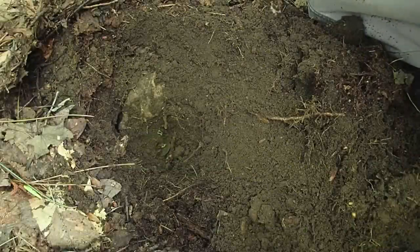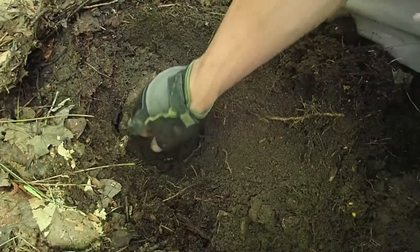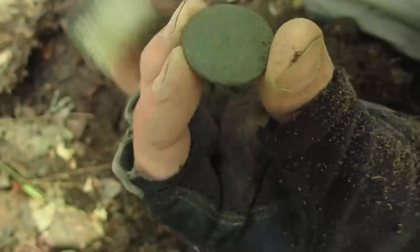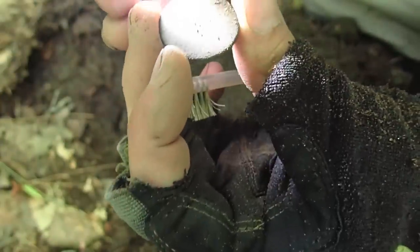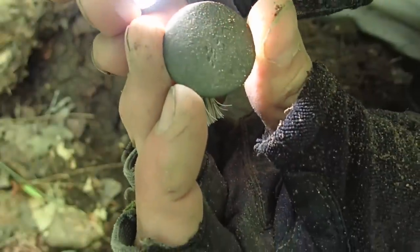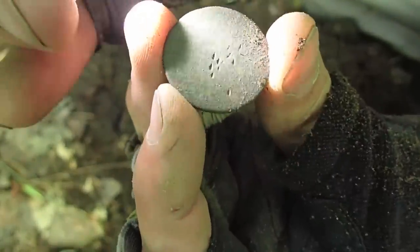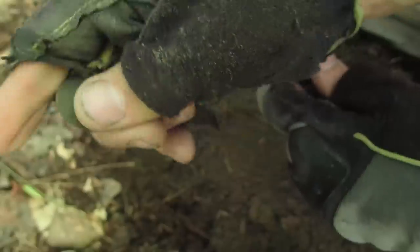All right, well, I think we just got a coin. It didn't really read high enough to be a coin, so probably British, I would guess. Let's see here. It has these weird indents in it. You see that? Never seen anything quite like that before. Let me do some work on it here, see if I can get it cleaned up.